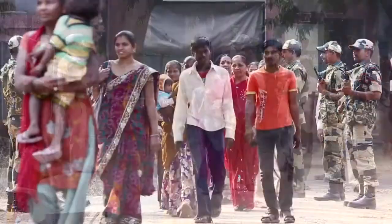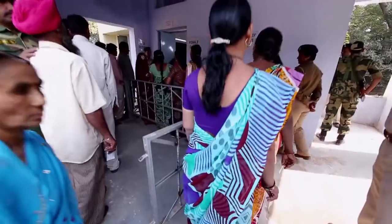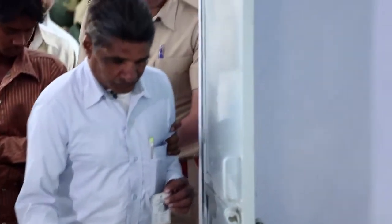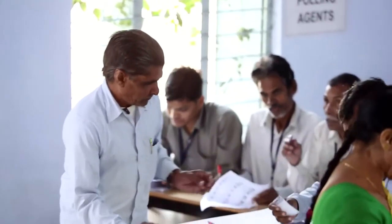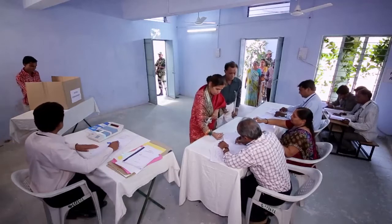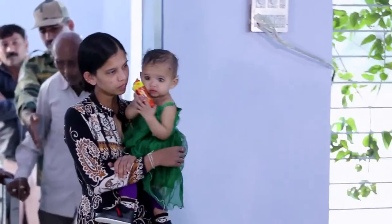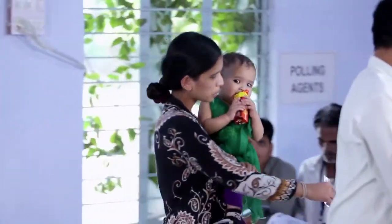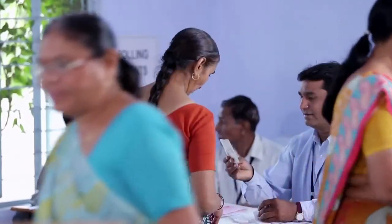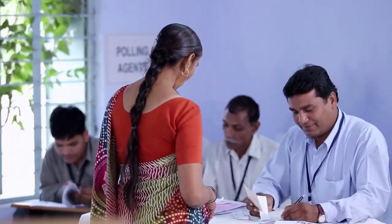During the poll, it's important to maintain regulated entry of voters. For instance, senior citizens, physically challenged electors, and women with babies in arms are to be given preference over others. Voters with speech and hearing impairment are also to be given special care.